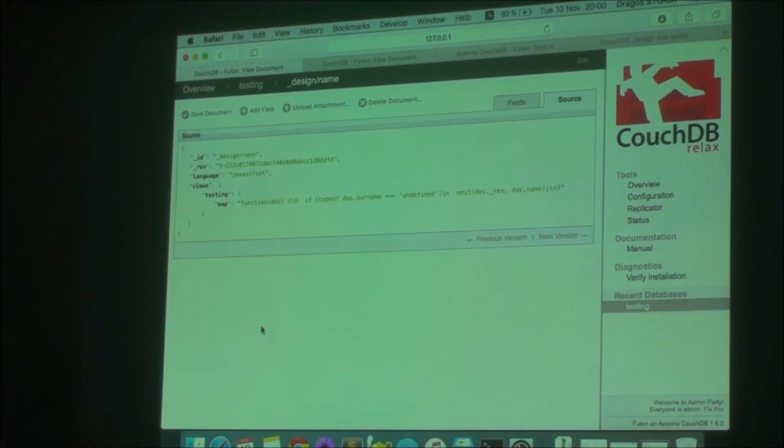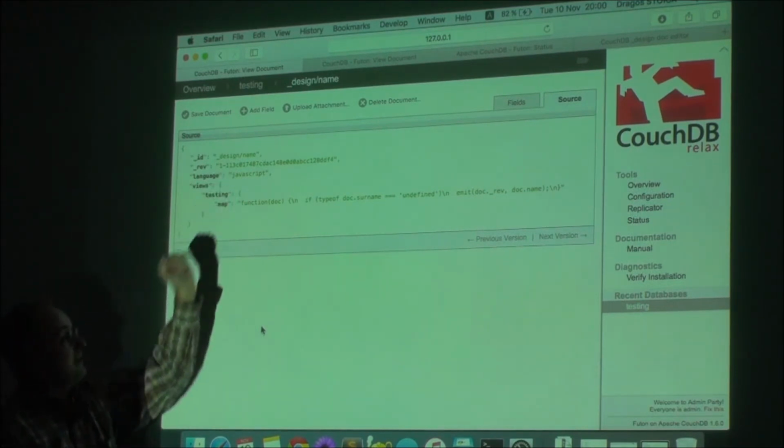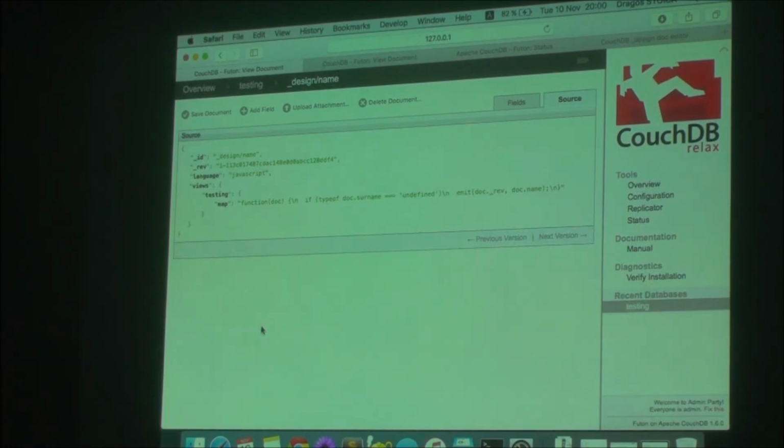So we have JSON and JSON. If it is called _design, like this one, and the name, a unique name, it's treated differently. It's a view with map reduce. Map reduce is, let's say, classical and well known. It's already been on the market for quite 10 years, 7 years. So I suppose it's easy to find documentation on map reduce. CouchDB also offers the view.